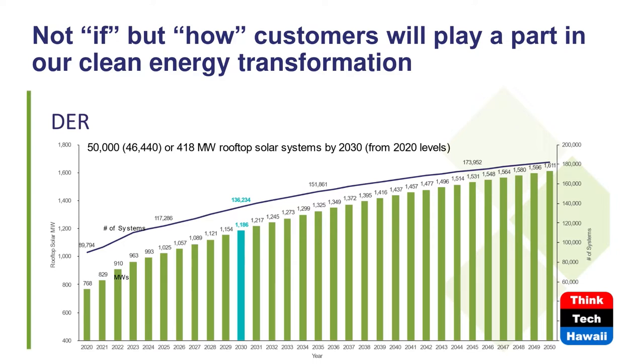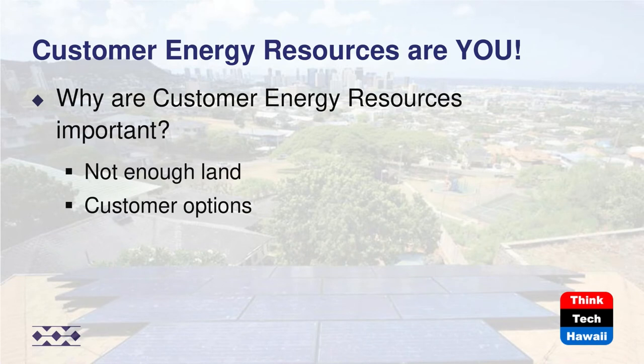And I'll go to the next slide. Battery bonus is one way we're looking at doing that. And I'll talk about that in a little bit. Next slide, please.